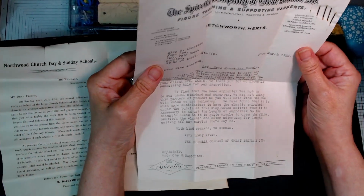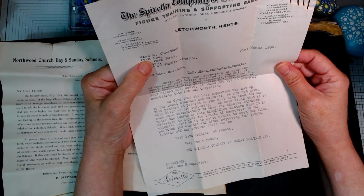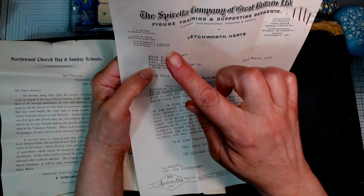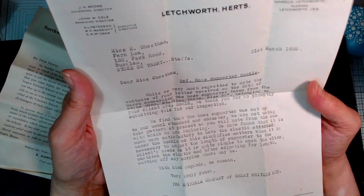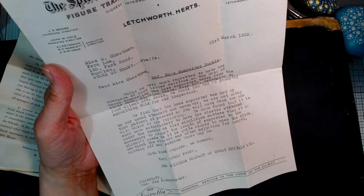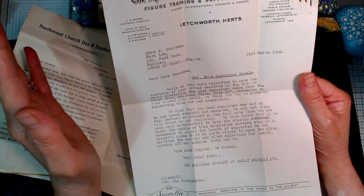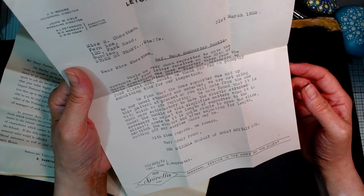So this one is dated 1932, and it's addressed to Miss M. Cheetham. I've got an address there. It's from the Spirilla company, and looking at this, what's happened is that there's been a faulty buckle on one of her clients' corsets, the hose supporter buckle, and so she sent it back to them, and they said, yes, that's rubbish, we're not doing them like that anymore, here's a replacement.